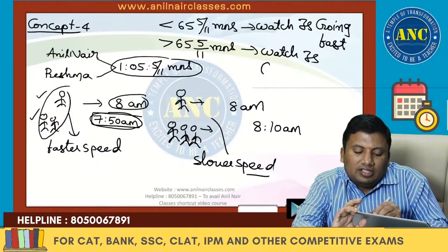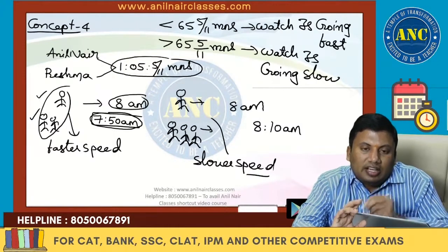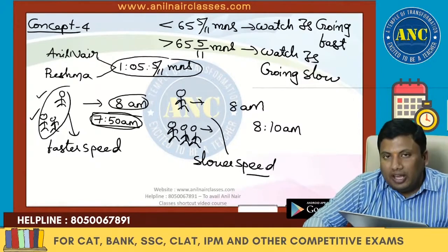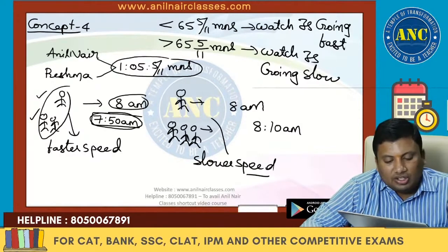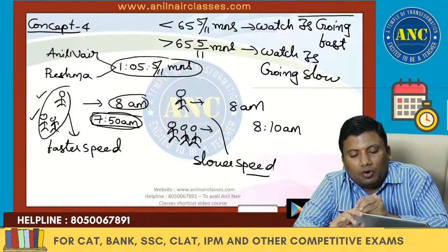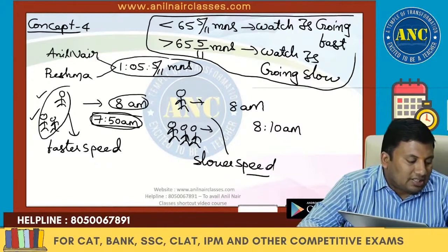Very, very easy to understand. You are expected to sit right at the class timing so that you will not miss anything. If you came late, that means the time taken by you to travel from source to destination is going slow. Please make a note of this point. Take a screenshot of this.